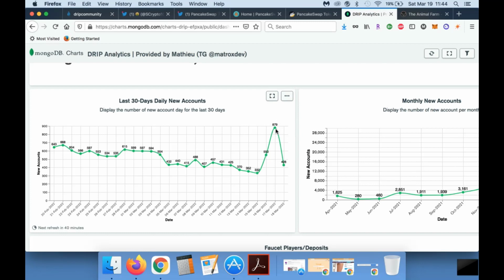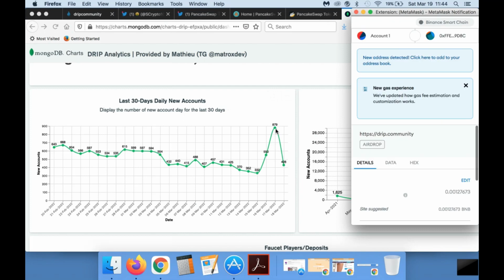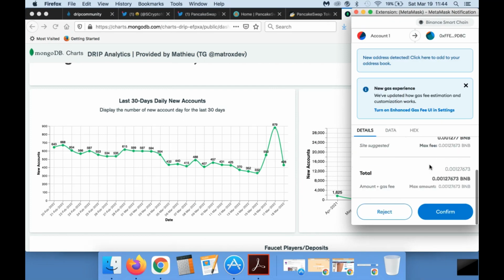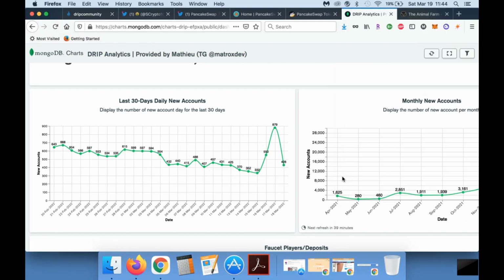So I'm telling you, I'm not predicting the future. I might be sidekick, but I'm telling you, Drip is not going to be this low for very long. Now is the time to buy Drip. Now is the time to be compounding, because once we get all these new users into the platform, this number is going to skyrocket. With that Pancake partnership, that's going to be huge.